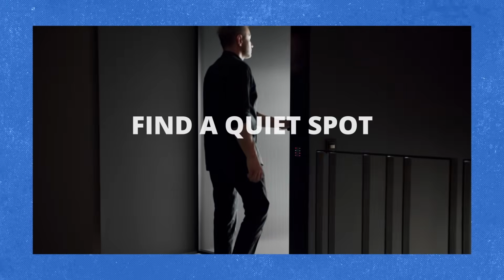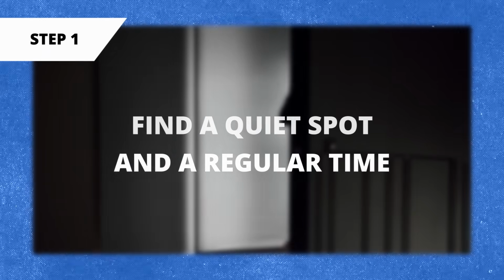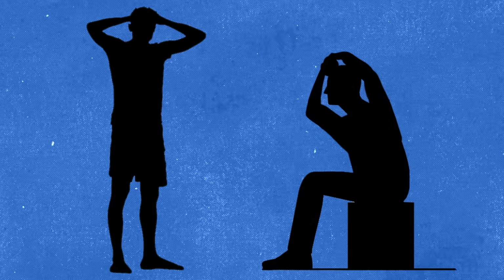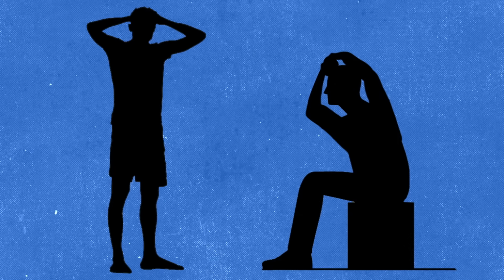Begin by finding where you won't be disturbed and ideally massaging at the same time daily to make sure you stick to the habit. Pick a time of day and stick to it with rigorous consistency. You can massage standing up or seated, but avoid a lying posture, which will impede you from moving your hands freely in all directions. To perform a basic massage, place both hands on either side of your scalp. Grip firmly and move your hands in circular motions, moving back and forth.